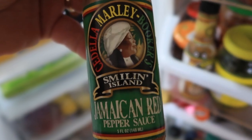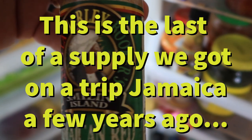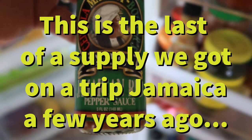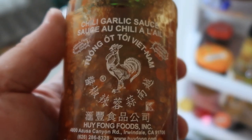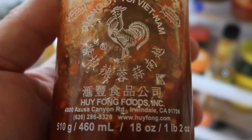Sriracha. I mean, if you can ever get your hand on this stuff, oh, this is Bob Marley's mom's hot sauce. It's delicious. We have a couple kinds. It is very, very good. Also, this garlic sauce, oh, it's even better than sriracha.